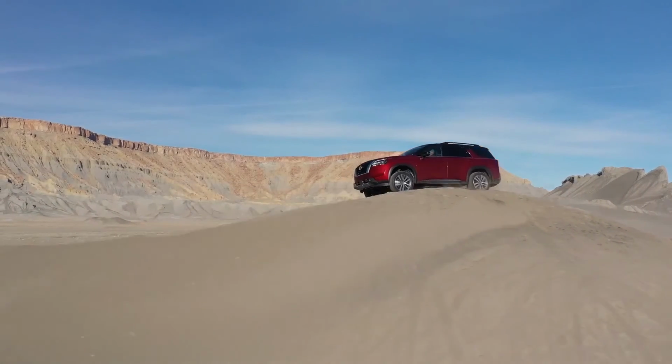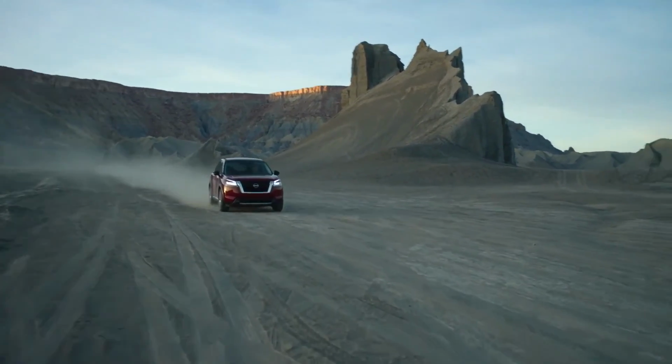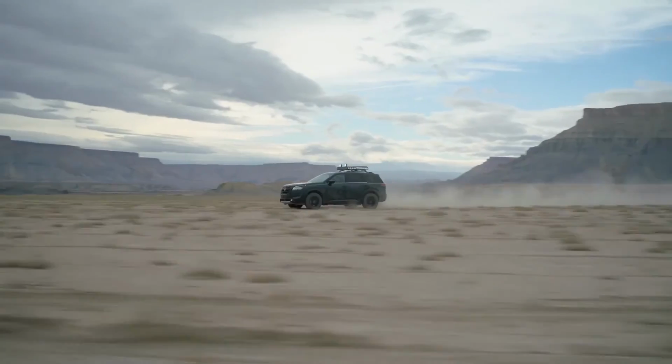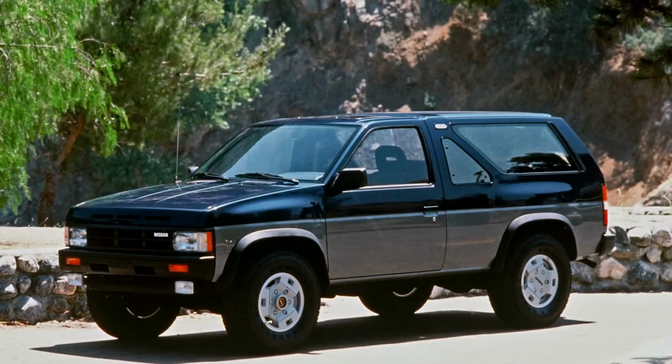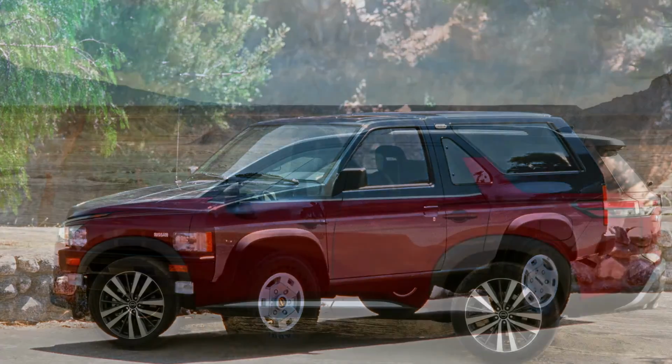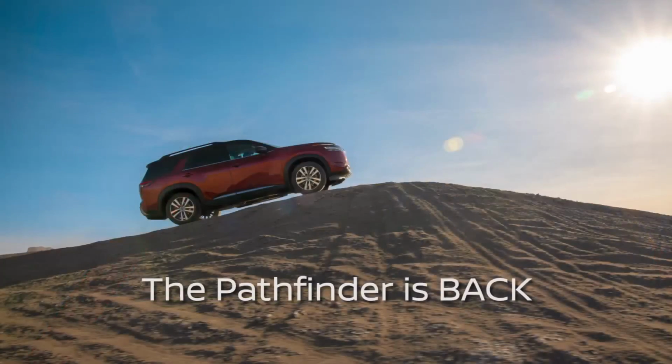Our customers have big expectations. They want comfort, they want everyday ease of use, and the ruggedness that allows them to go anywhere when they want to. We looked into our past and our heritage in order to shape the future. We thoroughly enjoyed working on this project, and we're very pleased with the results. Making the Pathfinder much more modern, tougher, stronger, and more iconic. And we hope that you will like it too. The Pathfinder is back.